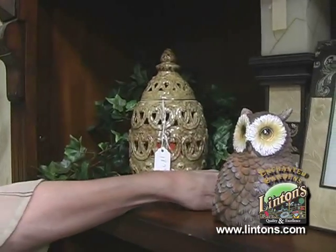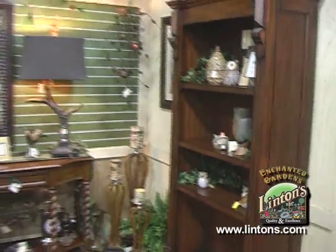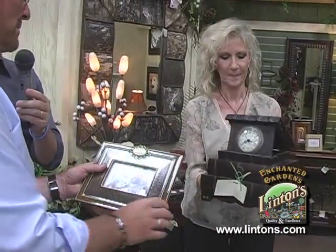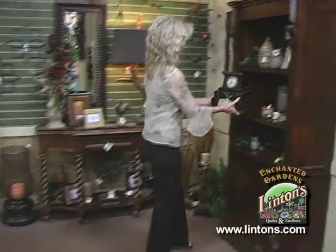All right, a couple of minutes left here in this portion of the program, and in just a little bit we're going to head outside to the quilt garden here at Linton's Enchanted Gardens. Got some more masculine clocks and family photo frames. I really like this ceramic, and we've got nice detail there that says family up above.